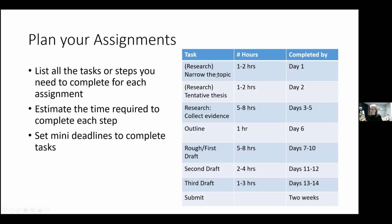Maybe I've got to do some preliminary research to help me figure out my topic. I've got to get to a tentative research question or thesis. I've got to gather all of my evidence, try to write an outline, get a draft, revise. So I've spread this over 2 weeks. Certainly it can be done in less, but it's going to feel crunched because it usually requires this amount of time to do it well.